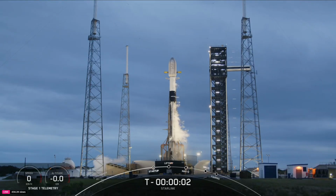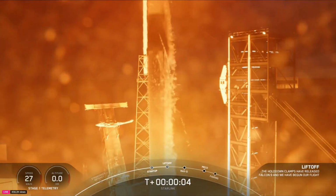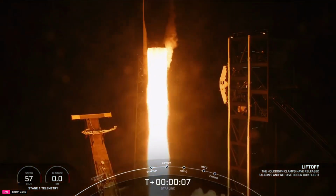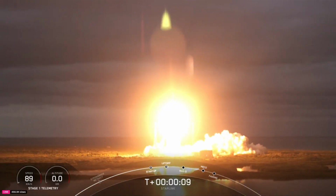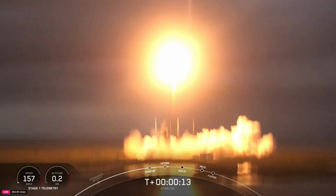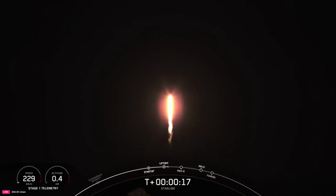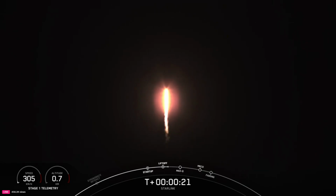3, 2, 1, ignition, engines full power, and liftoff. Go Falcon, go Starlink. Vehicle touching downrange. Stage 1 propulsion is nominal.